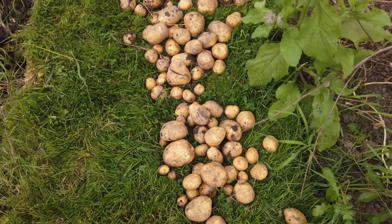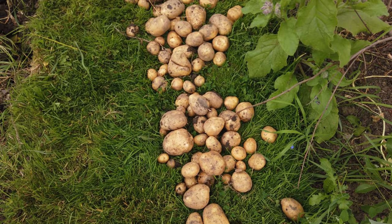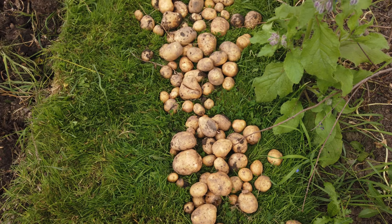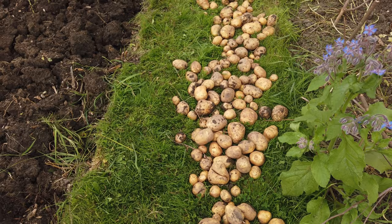They were only just ready for lifting because some of the skins still haven't quite set, and if they're caught, the skin just does come off, but that should set quite quickly once they're out of the ground.